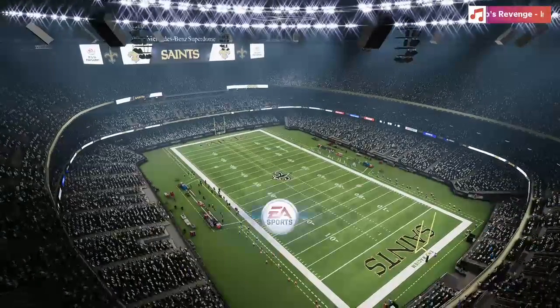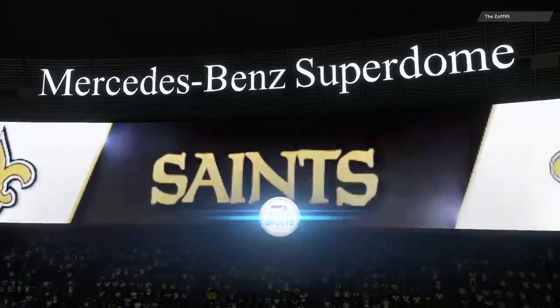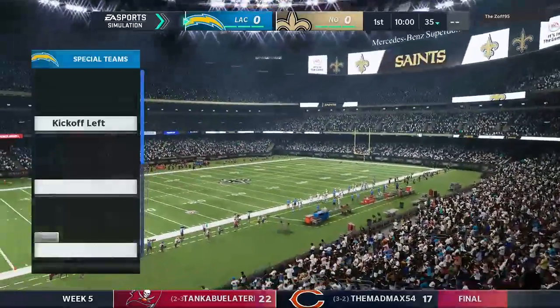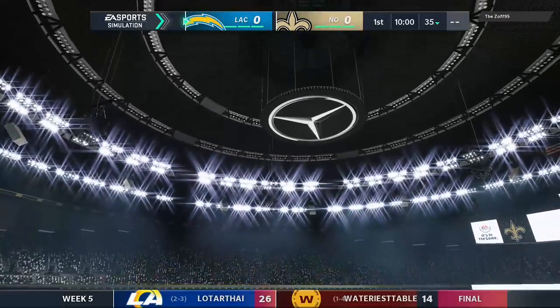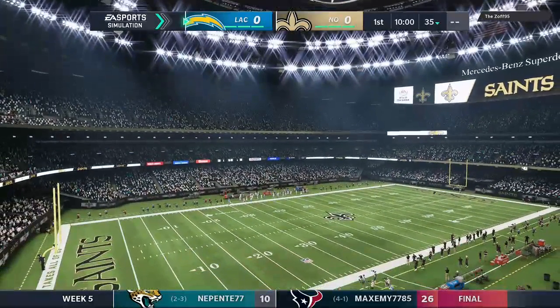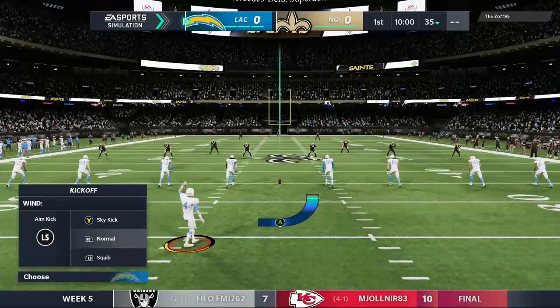Folks are down on the Bayou as you get a look inside the Mercedes-Benz Superdome here in New Orleans. This is what it looked like just a moment ago in the heart of New Orleans. Folks, there's no place for this noise to go in the Superdome. It is loud, and these fans are ready for football as their Saints get ready to do battle with the Los Angeles Chargers. Kickoff for the Chargers.